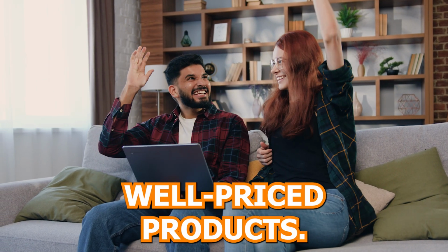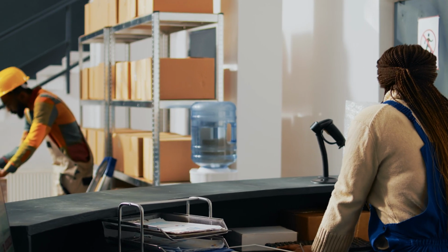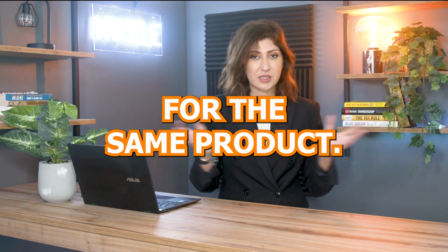And number 4, what about price? Now, as you potentially know, most Amazon customers are really fixated on getting well-priced products. However, as an Amazon seller yourself, selling products at a low selling price can also be a problem to your return on investment. And thus, you should think exactly as regular retail stores follow, which is the concept of having multiple price points, even sometimes for the same product.